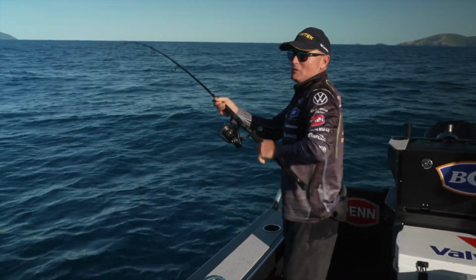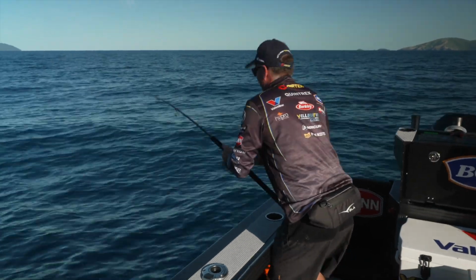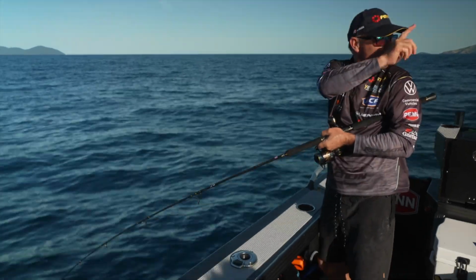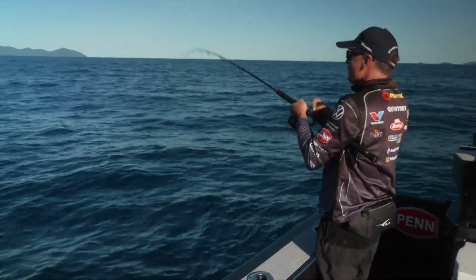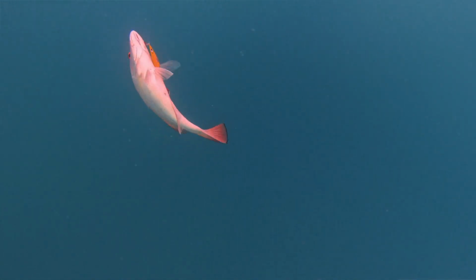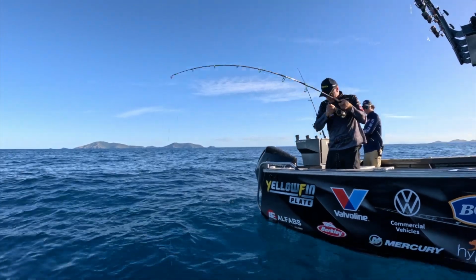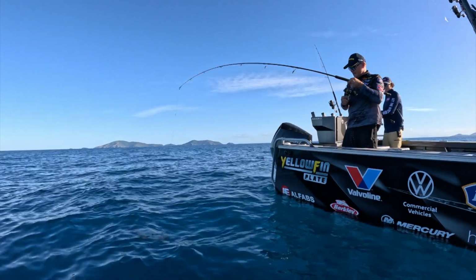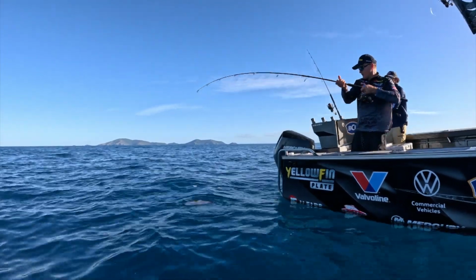I was just having a bit of a look around, and we are just surrounded by islands here. Every direction. How many islands are there? 1, 2, 3, 4, 5, 6, 7, 8 islands around us. It's an amazing place to be, just in the centre of it all. I don't know what I've hooked here, but it's going pretty good. And it is, oh nice.